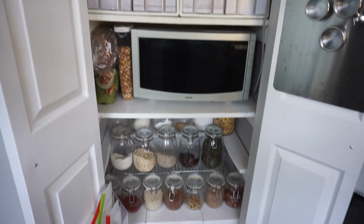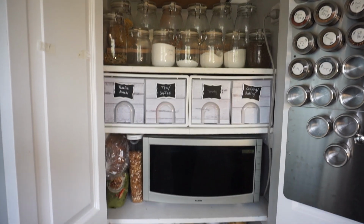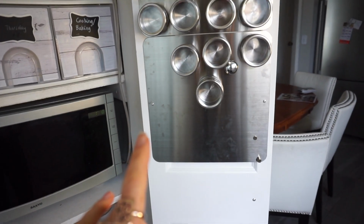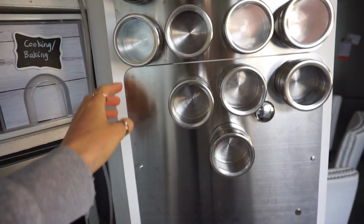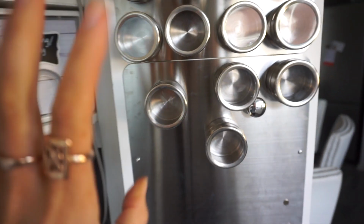Okay, so I know you've seen all this space before, so I'm not going to go through it with you again, but basically I put this in place, and this is a magnet board from Officeworks, and then I've purchased some of these spice containers. So this has worked really well.